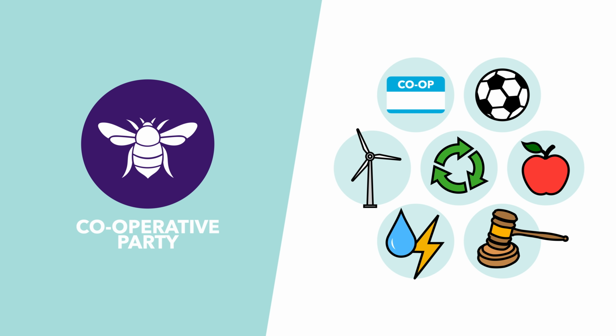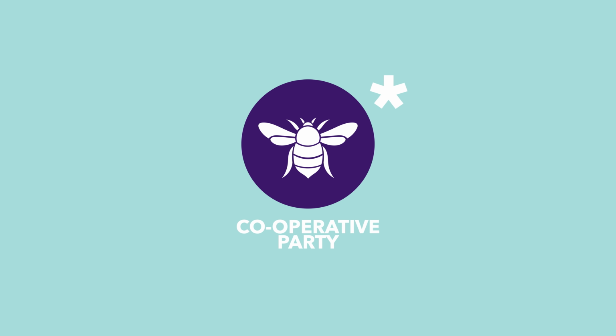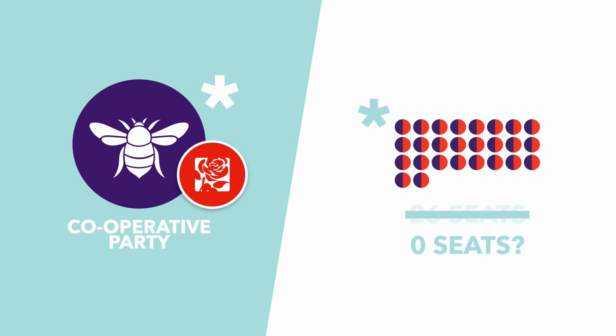So that's what they stand for and roughly where they get their money from, but why doesn't anyone know about them? Well, there's a technicality that we haven't mentioned yet. While it's true that they have 26 seats in the House of Commons, this is only really a technicality, and that's because the Cooperative Party has an electoral pact with 26 Labour MPs, meaning that these MPs represent both the Labour Party and the Cooperative Party. Therefore meaning that no MPs are sitting in the House of Commons who solely represent the Cooperative Party.